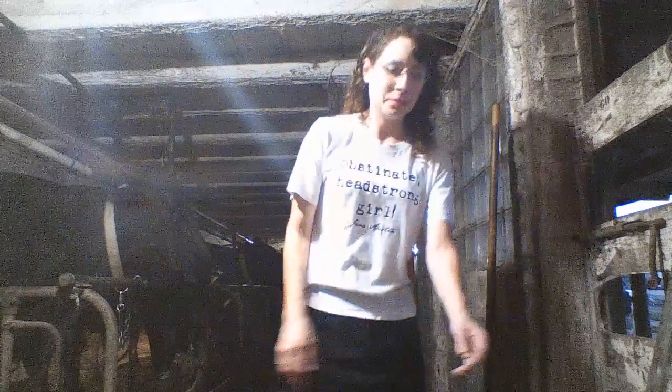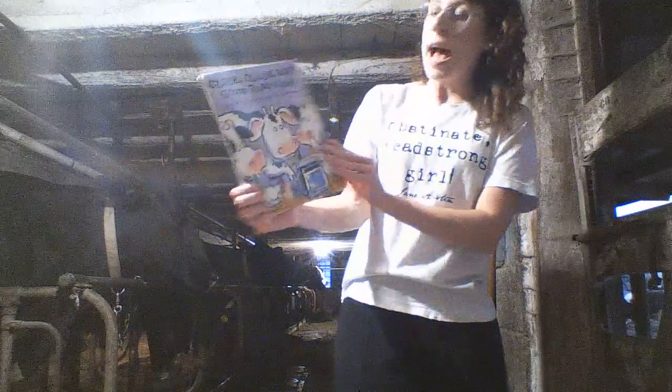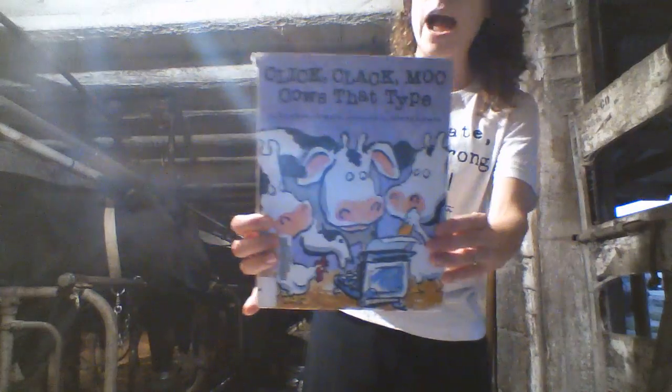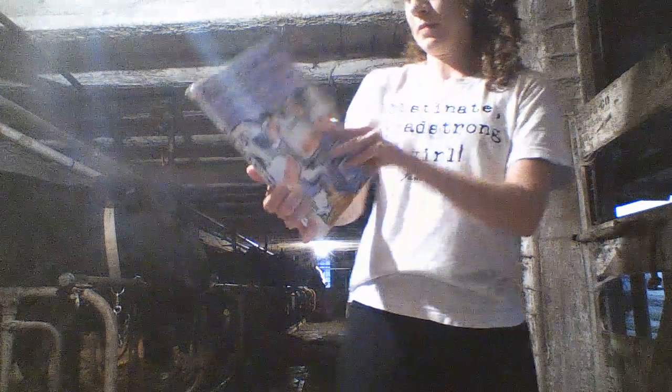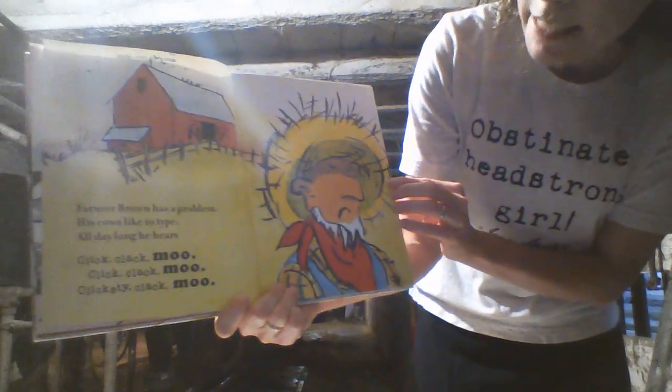Good job. Okay, so this particular book is by Doreen Cronin with pictures by Betsy Lewin, and it's called Click Clack Moo, Cows That Type. It's kind of a silly book. Hopefully the cows in this barn don't get any ideas. Farmer Brown has a problem. His cows like to type.